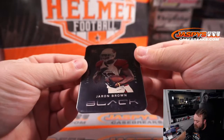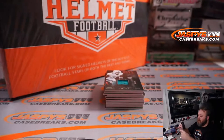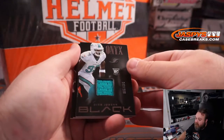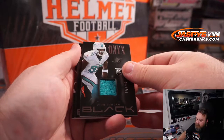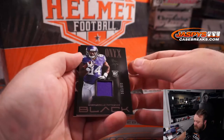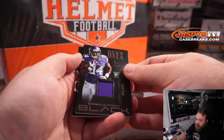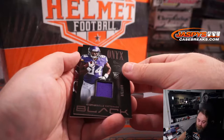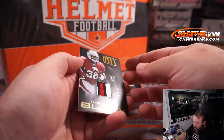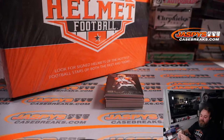And it's Jerron Brown, metal rookie. Not the name we're looking for. Deion Jordan to 299 for the Dolphins. That is your AFC East and Chad Daw. Cordell Patterson, 9 out of 299 for the Vikings. That's going to your NFC North. Brandon Mueller. And Andre Ellington, 1 out of 10, gold rookie, 3-color patch for the NFC West, Ryan Harold.